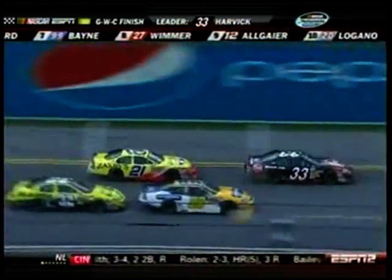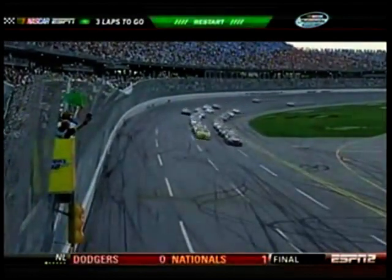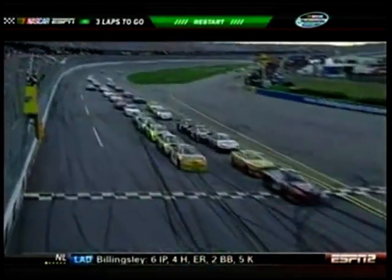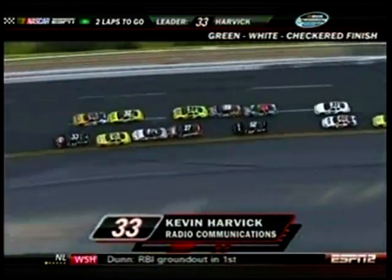Ready for the green flag to wave. And our first try at a green-white checker finish in the Aaron's 312. Flag is out. They're on the gas trying to get away. Great start by Kevin Harvick down to the inside lane. It'll be Clint Bowyer pushing him. Jamie McMurray works the outside lane as they go to turn one.